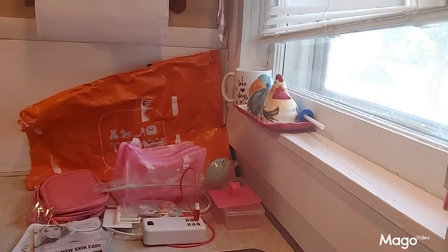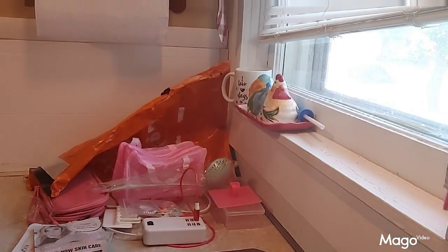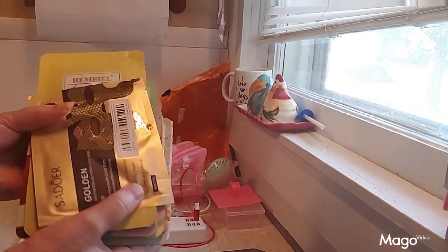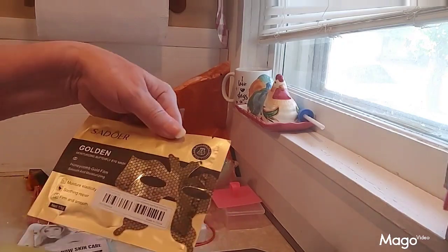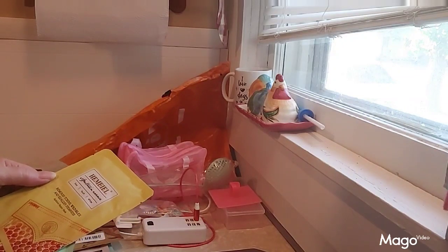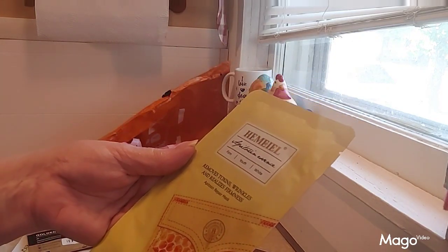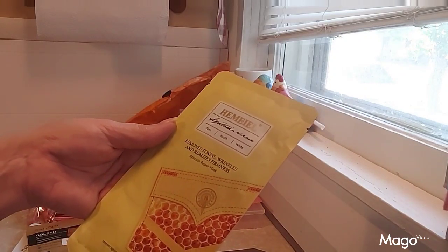The next ones that I'm going to show you were all 98 cents, and these were all bought on the semi-annual sale. I bought quite a few of the ones that were 98 cents. This one is Sidur, and it's just a golden butterfly eye mask. This one, I'm not sure what it's made out of. It looks like honey. It's Hemiel, a different brand name. It says Firm Youth Whitening removes toxins, wrinkles, and realizes firmness.